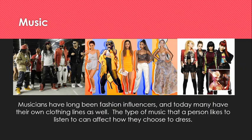And again, this bleeds out a little bit further than just music, but music is a really great example of that. You can think of people who are really into a specific style of music, they might dress a certain way. In addition, musicians have long been fashion influencers, and many musicians today have their own clothing lines as well. And the type of music that a person likes to listen to can definitely affect how they choose to dress, especially for the more social sections of their wardrobe.